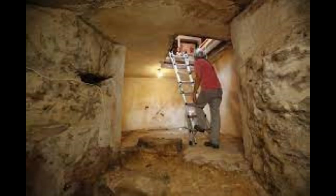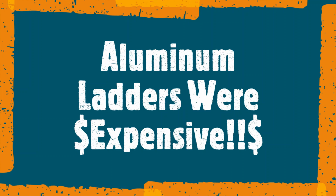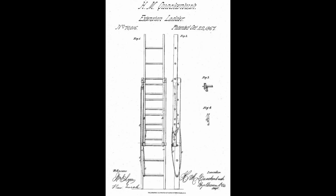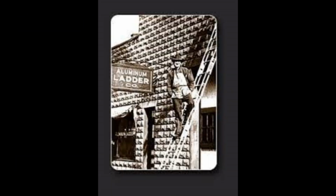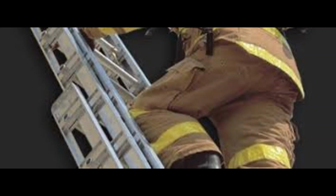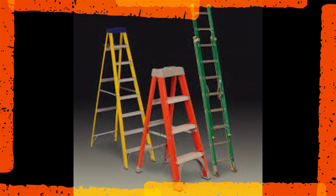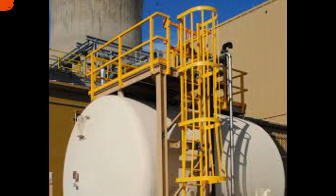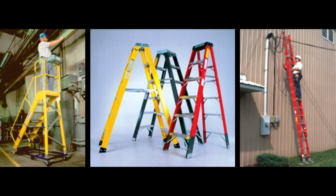For a long time, the preferred material of choice for a ladder was wood, since aluminum was once an expensive material. By 1867, another inventor, Henry Quackenbush, took out a patent for the first type of extension ladder. In 1930, inventor Sam Carbis founded a new industry with the introduction of the aluminum fire ladder for the Aluminum Ladder Company. By 1961, Louisville Ladder worked with Morrison molded fiberglass, now known as Strongwell, to develop the world's first line of portable, non-conductive fiberglass ladders.